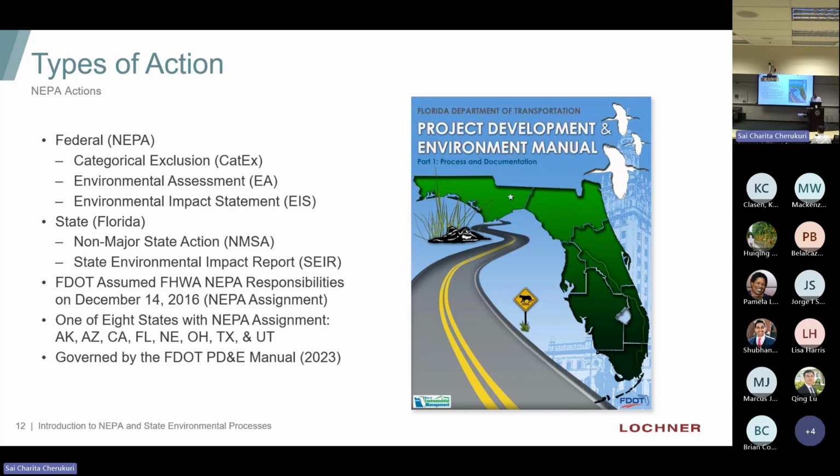And one thing I'd like to point out, in 2016, FDOT assumed Federal Highway's role in doing NEPA. It's called NEPA assumption. There are about 8 states in the U.S. that do this. And they basically review the documents done at a local level. They review it at a place called OEM, Office of Environmental Management in Tallahassee, and they approve the document. And Federal Highway is an overview agency who inspects certain documents.